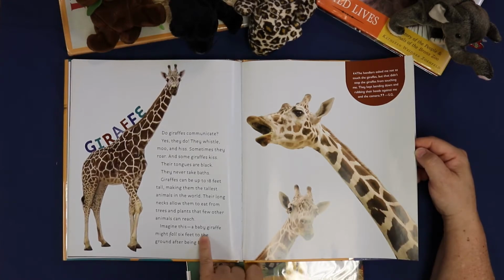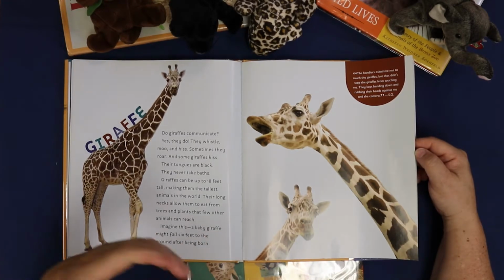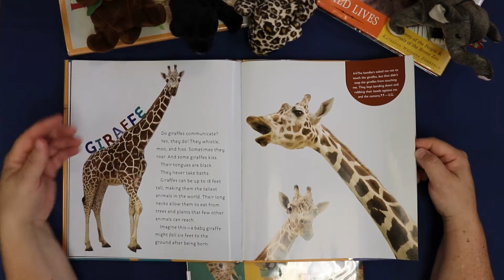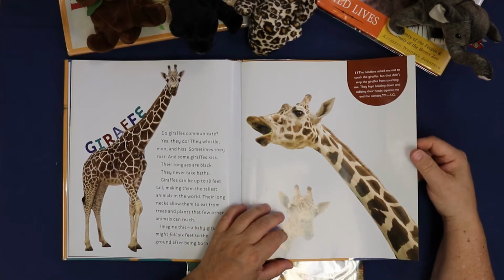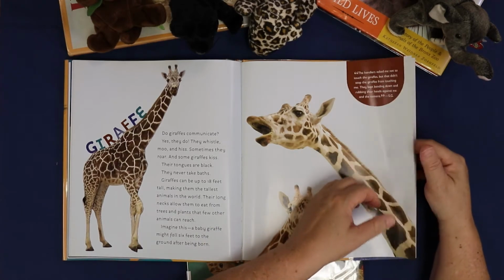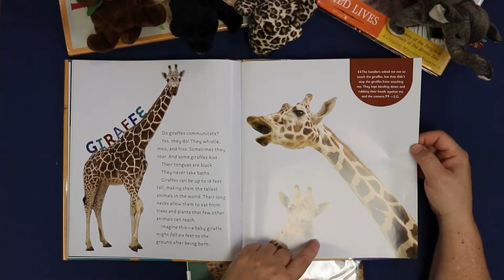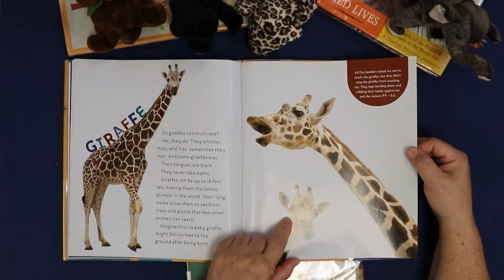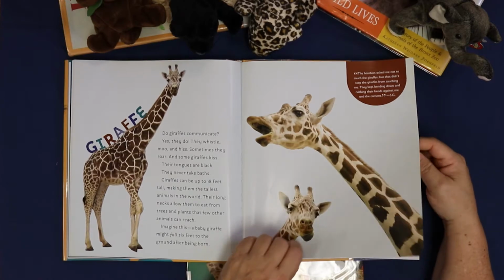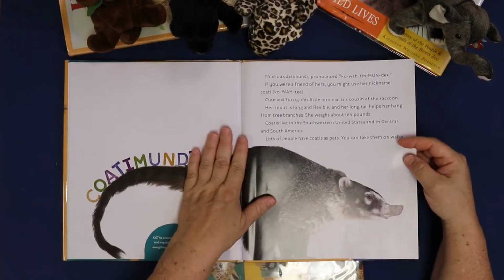Imagine this. A baby giraffe might have to fall 6 feet to the ground after being born. Wow! Hopefully it's on a pile of grass. The handlers asked me not to touch the giraffes, but that didn't stop the giraffes from touching me. They kept bending down and rubbing their heads against me and the camera. Oh, that's so funny.